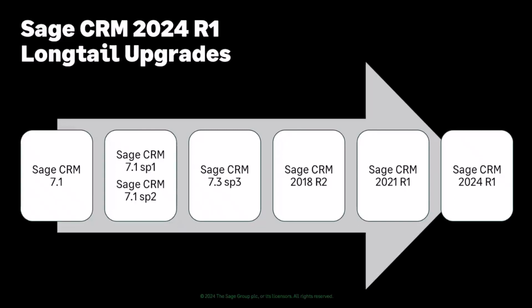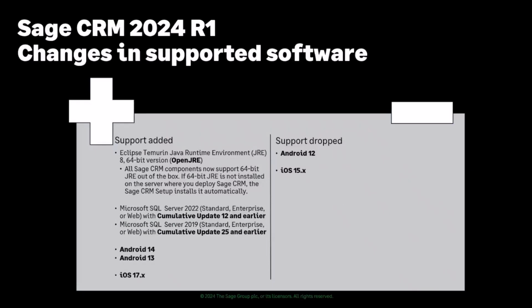In terms of the upgrade between versions, I would encourage you to make sure that each time an upgrade takes place, before stepping on and upgrading further, you log on as a system administrator to ensure all of the metadata is correctly upgraded for each version. So please do work on those long tail upgrades, and please do make sure that each step is validated in that upgrade cycle.